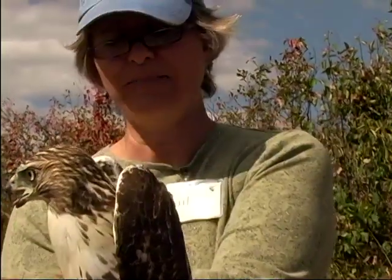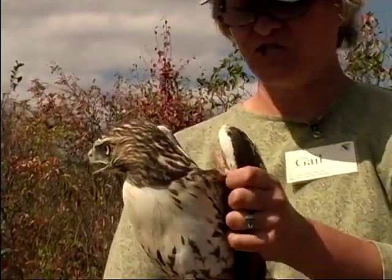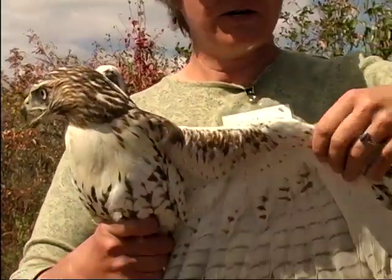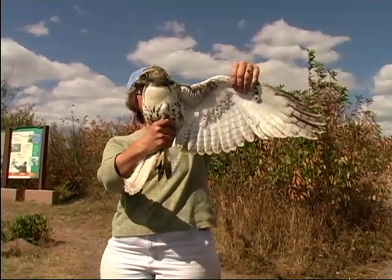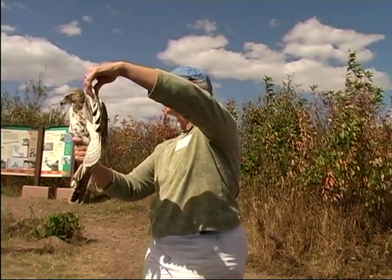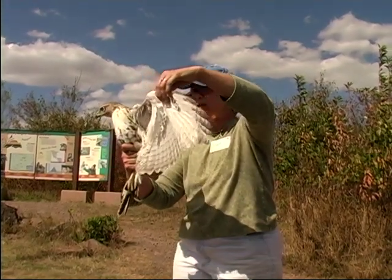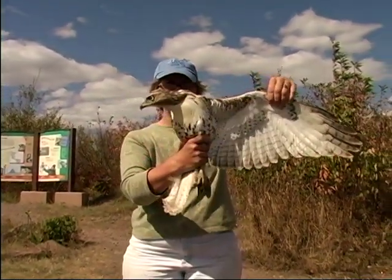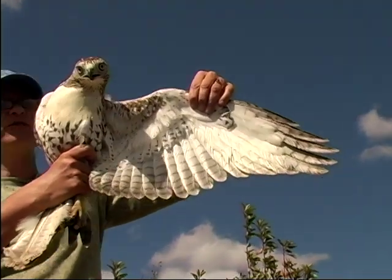Red tails are in the Buteo group. They're the ones with big soaring wings. They're going to be out on the big air, the big thermals. They'll be riding. They'll be circling up in the sky. You'll see them, a lot of them, starting down in the farmland in southern Minnesota. Wings to go circle around fields and open areas to look for their food.